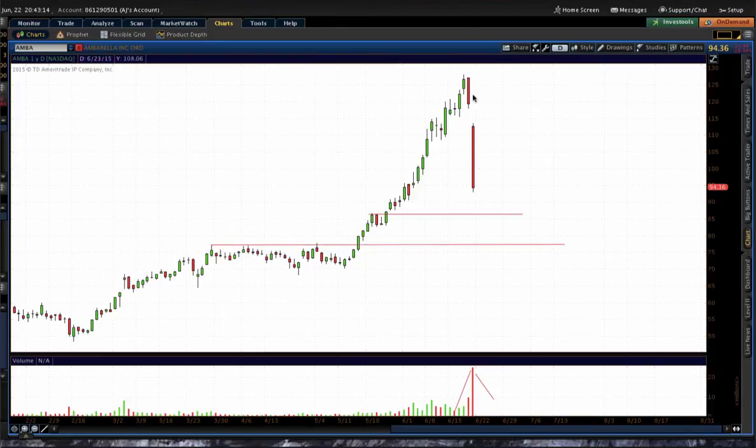So you have to wait and see the drop in volume, and then you have to wait and see how far this stock goes before it bounces. If it bounces here, you buy it on lower volume, and you put your stop right below there. If it continues to go down and bounces here on lower volume, you buy it and put your stop right below there. There you go.